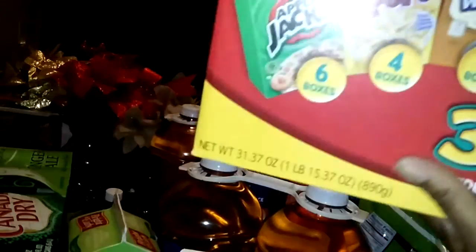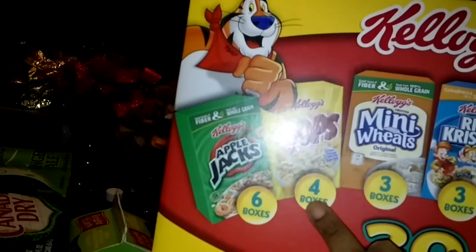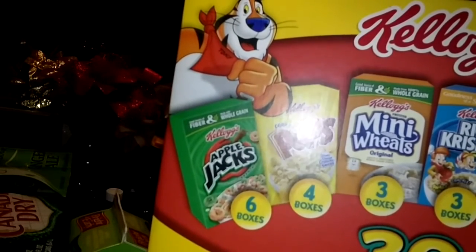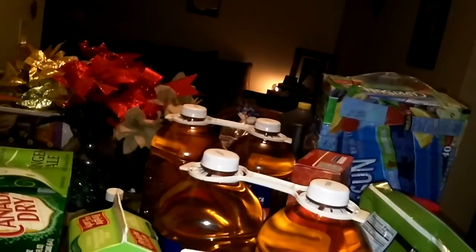I got this from Sam's as well. It comes with 30 individual boxes of cereal. You get four boxes of Corn Pops, three boxes of Mini Wheats, three Rice Krispies, six Fruit Loops, and eight boxes. My baby girl picked this out because they don't really eat a lot of cereal, and the variety box will work just as good.